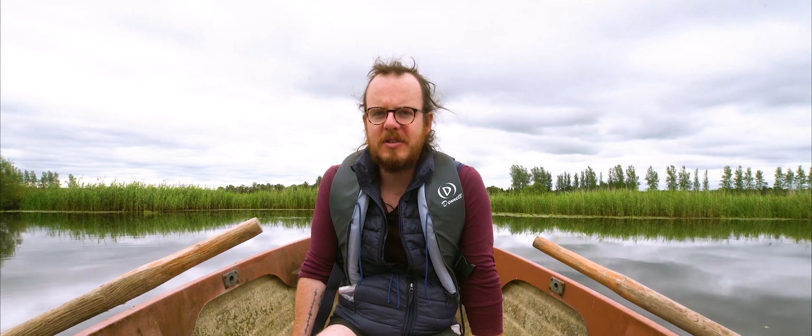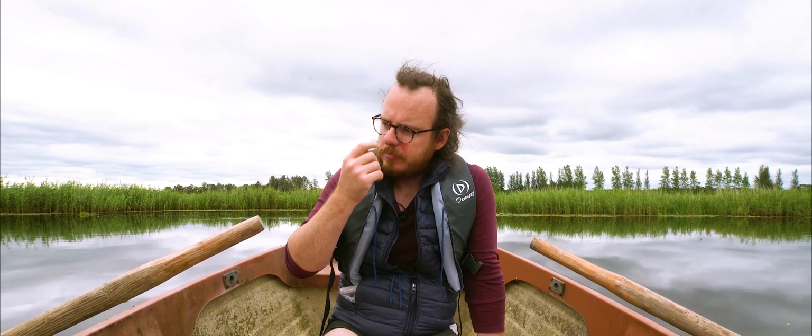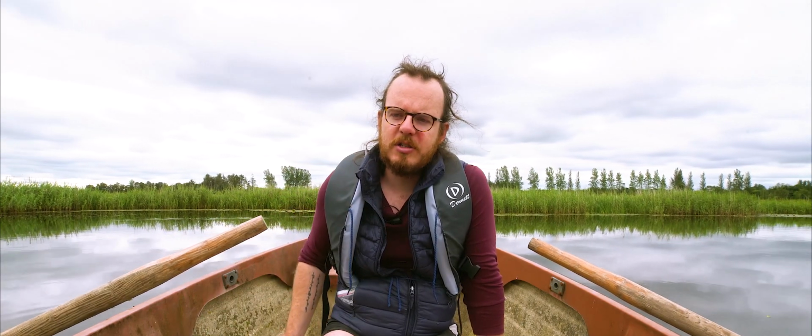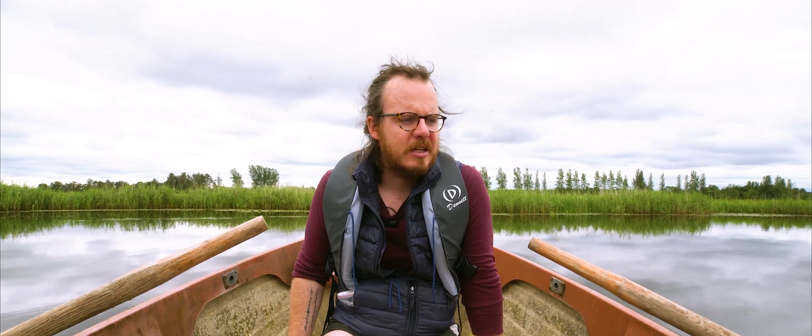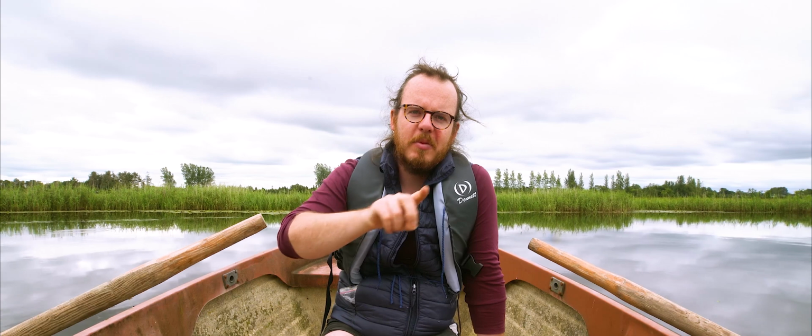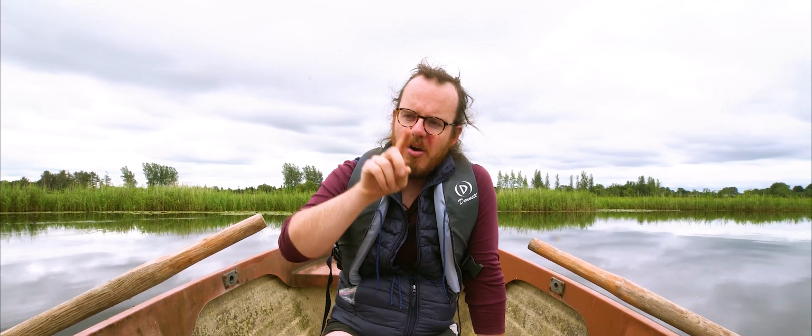I suppose one of the amazing things I saw was all the mayfly, they're finished at this time of year, but they were all mating on the river just near Ballinalee, thousands of them. And the swifts and swallows were swooping in to eat them. And it was just like this aerial orchestra.